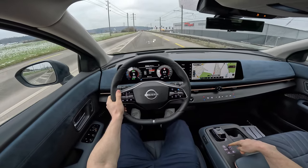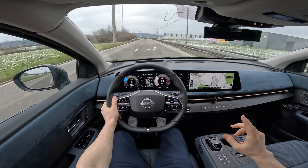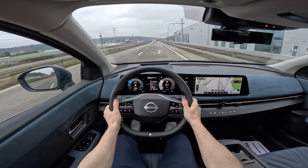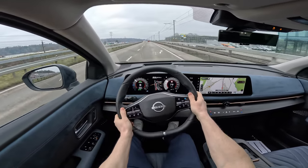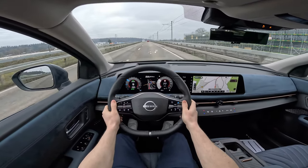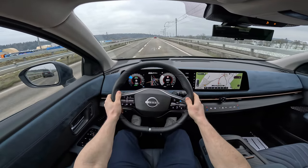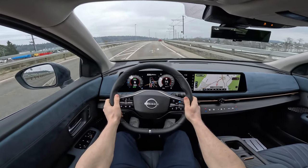Let me go in sport mode, and oh, I like it. Even though you have 242 horsepower, it's quite responsive, and I like it. Now the steering wheel is a little bit stiffer. I can feel that. Wow, surprisingly, it's quite sporty. It doesn't bounce around too much when you take the curve, and I'm surprised for such a big car. I was expecting it to be a little bit like a boat, you know, but it stays relatively good. So wow, great job, Nissan. It's a really good car.